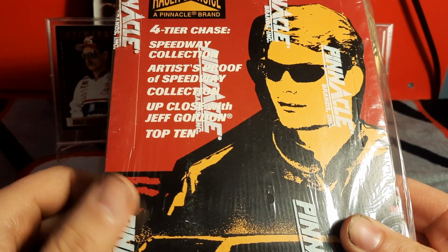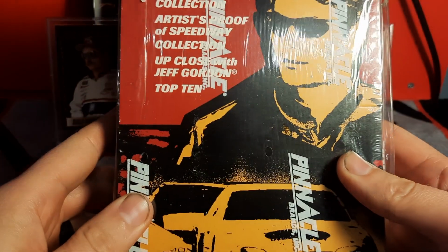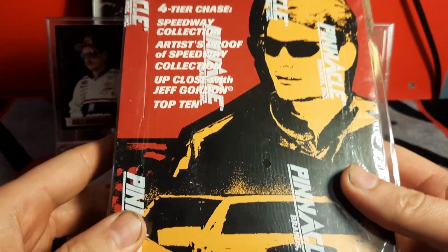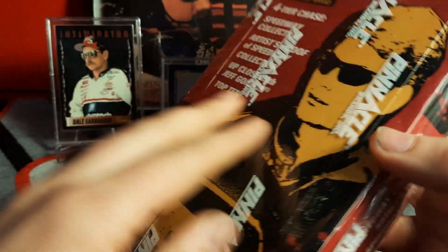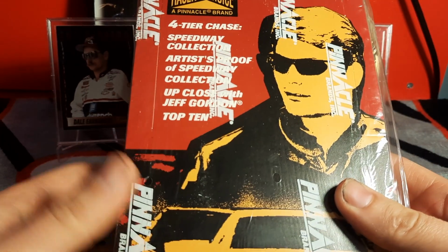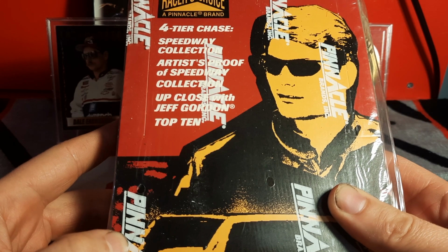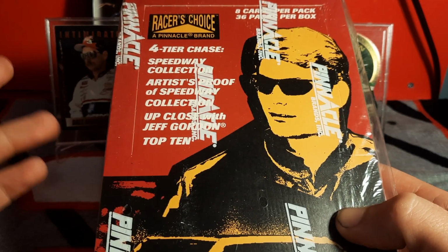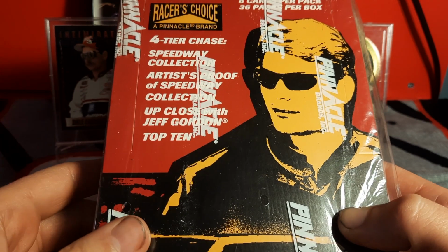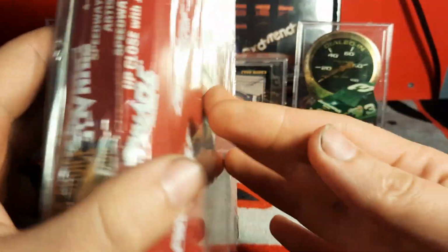This set is a little bit older. By a little bit, I mean a lot of it. It's a '96 Pinnacle Racer's Choice. It's an older brand. Pinnacle's no longer making cards. I've been watching some openings of these on YouTube lately, and I thought it'd be cool to open these up because you get a really good chance of getting some Dale Earnhardt cards, some Jeff Gordon cards, and a lot of your older racers, obviously. So I just thought, why not? They were cheap. I said, let's give it a shot and see how it goes.